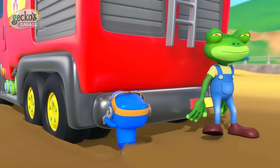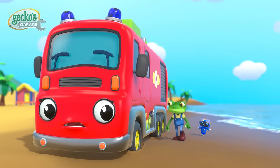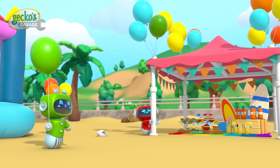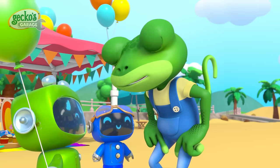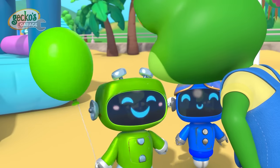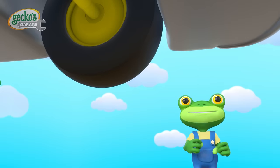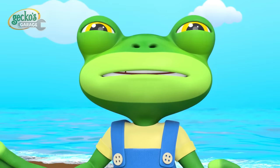Oh! We'll get you out somehow, Fiona. Aha! We can lift her out with all of your balloons, Green. I know you love your balloons, but Fiona really needs them. Can we use them, please? It's working! It's working! Uh-oh! It's working too well! She's flying off!